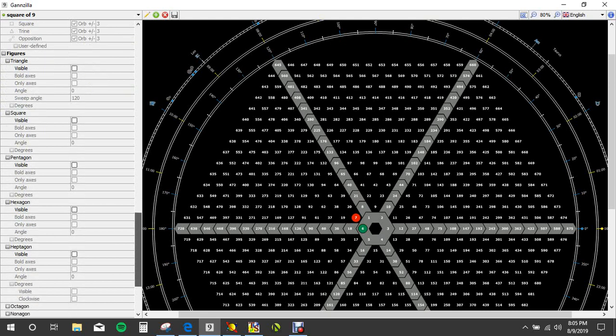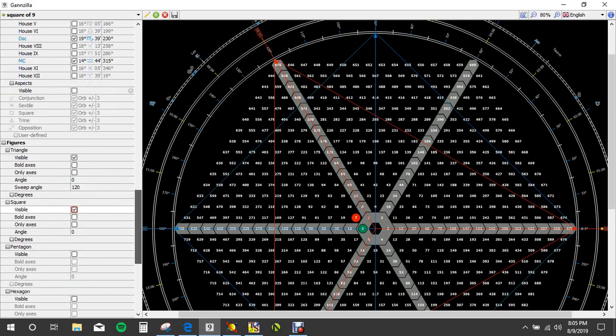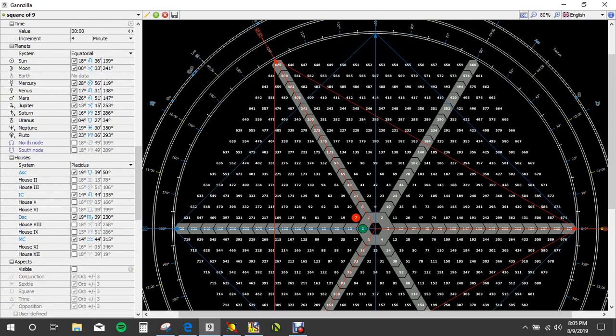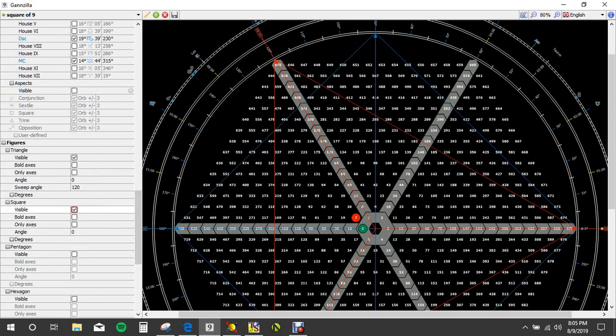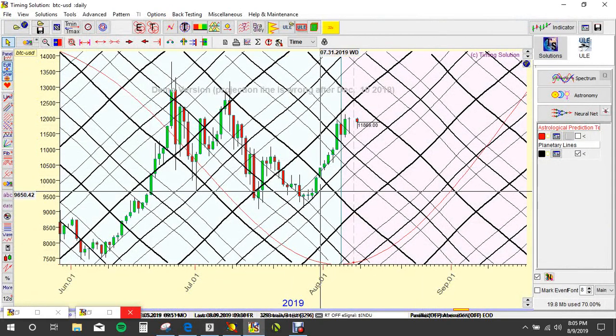I've had some good success rotating my geometries to the Earth's degree and to other things like that, active degrees that are active for the day. Having my geometries rotated to that, and if price happens to land on that, catching yourself a nice swing. But here we are zoomed in on Bitcoin again.